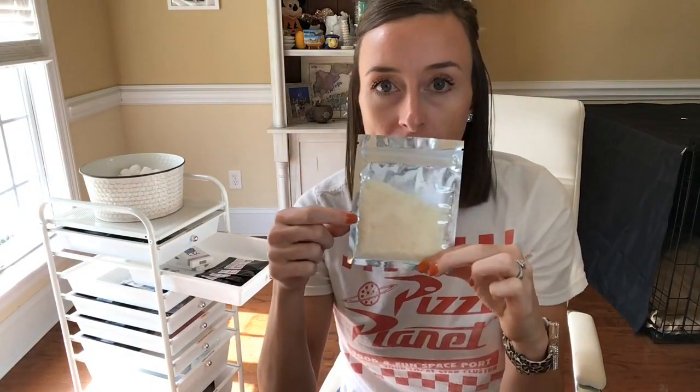Laundry samples, super simple. You can use these Mylar bags or you can use just the regular Ziploc bags that are a lot more affordable. And I label them with a QR code. Put a picture of what the product is, put the name of the product and the scent, and simple.